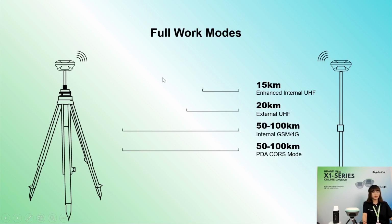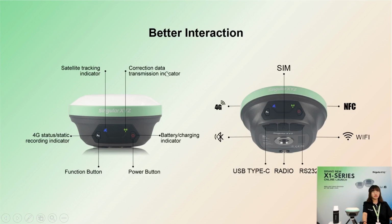So after we set the work mode, you can simply see its working status from the front panel. Here it has 4 indicator lights to indicate the status and 2 function buttons. And on the right picture, you can see it supports all the common transmission ways. The NFC for the fast connection, 4G and radio for the correction data transmission. The serial port RS-232, which can be connected to an external radio.